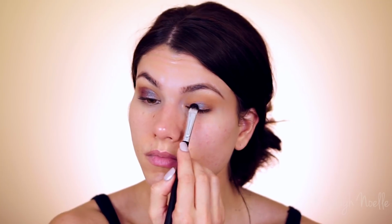And then using the same flat brush from before, pick up the eyeshadow Best Friends. It's a maroon shade with a really cool teal shift, kind of depending on how the light hits it. So pretty. Definitely one of my favorites from the palette. I packed that on right over the darker brown, building it up in layers.